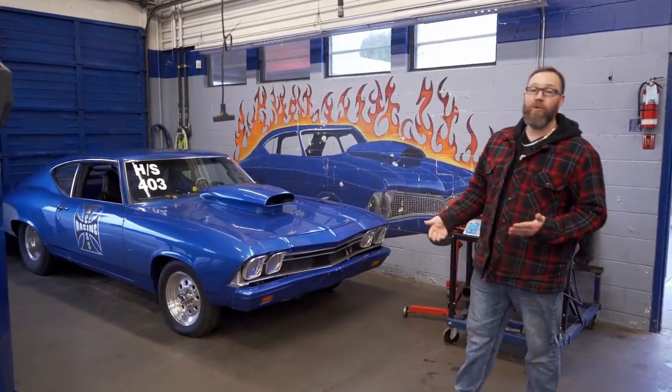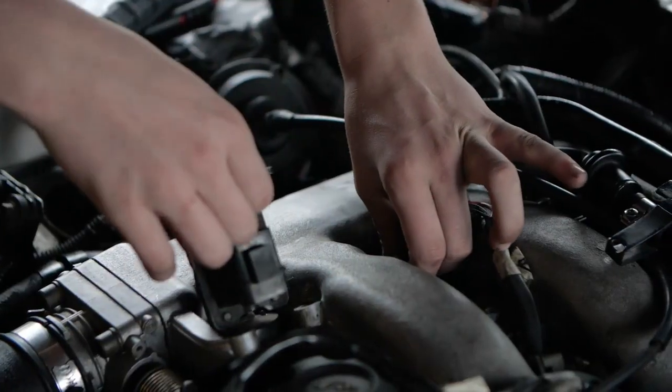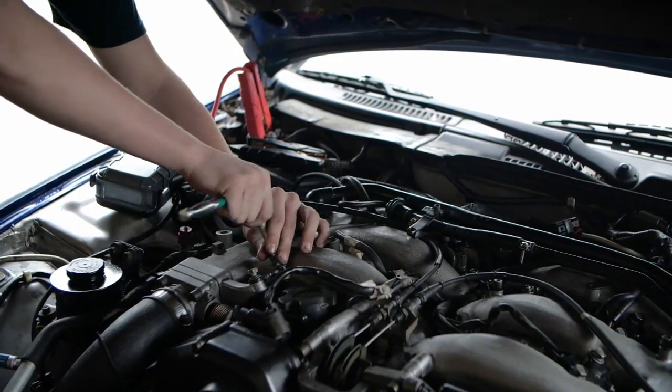And then we also have lab exercises. So on days that are a little bit slow for customer work, students might try and do a tune-up or fire up the engine, take things apart, put things back together, all to try and learn our curriculum hands-on.